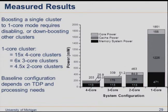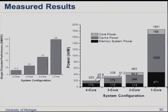Really, the idea here, and I'm going to get into it in a second, is trying to evaluate the amount of energy efficiency in the system. When we need single-thread performance, we can sacrifice power and bump it up and get it, but most of the time we want to run in this four-core mode. If you look at the performance that comes out of the system, this is measured in DMIPS. The one-core system gets 1,000 DMIPS, and the four-core system gets 12.5.